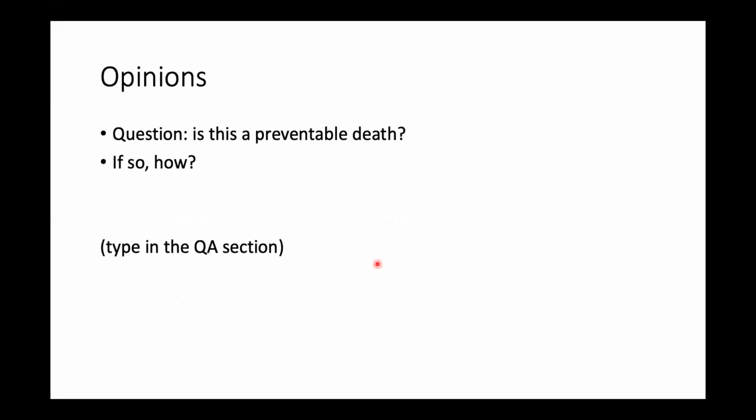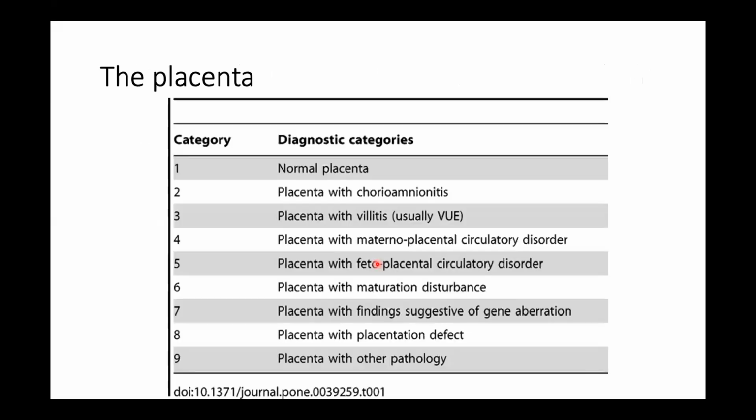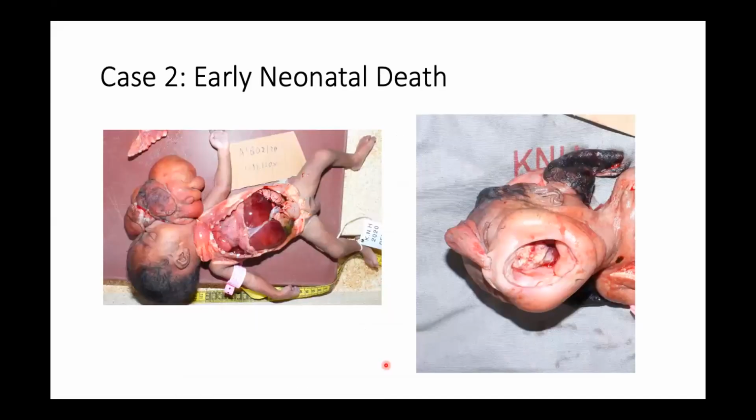Now, I do have a question for all of you, which I hope you will type in the QA section. In case one, would you consider this a preventable death? And if so, how? So basically, one of the areas I'm highlighting in the fetal autopsy and stillbirth autopsy is that the placenta is what will give us the idea of the maternal diagnosis. And you will see that in our cause of death formulation, the maternal diagnosis is very important to complete the actual causal pathway related to that mortality. And I know Professor Bimbo may have taken time to discuss this.